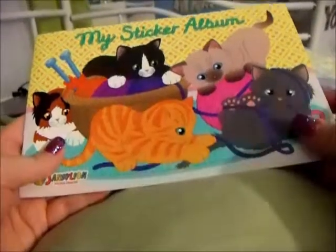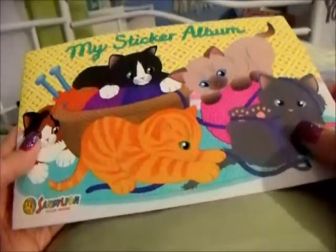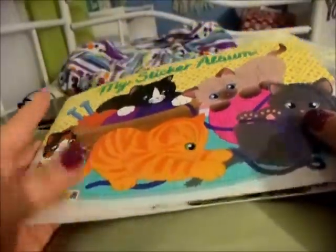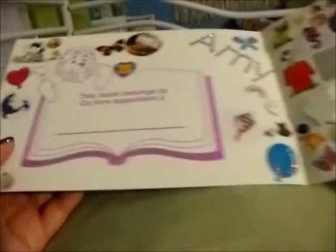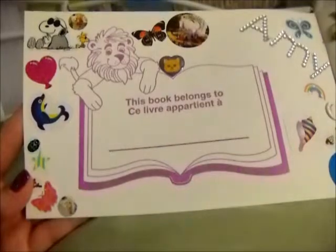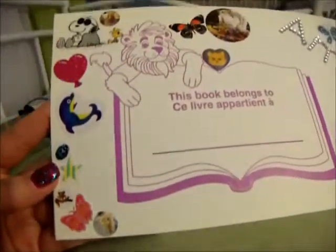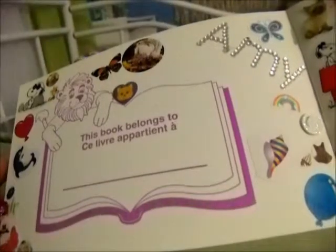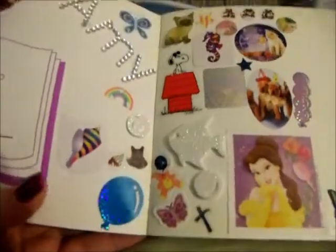Hey Kim, I'm back again because I started on my sticker album, and I just wanted to share with you and share with everyone what I have got done so far. This is the front part where you put your name. I got it covered in stickers also. Here's some close-ups of all the stickers I have on it. And sorry, my camera, for some reason, wants to go blurry. It doesn't want to go super clear. I don't know why.